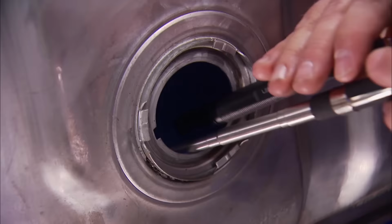We're gonna jump on in here with a reamer and knock the rough edge down on these holes. Then after that, a magnet is a great way to fish around for any shavings that manage to make it into the tank. Just look at that.